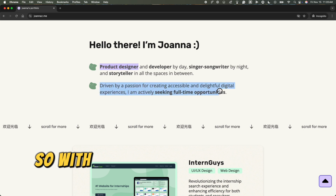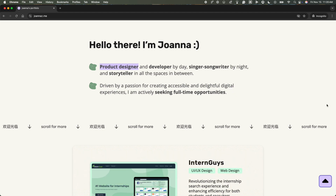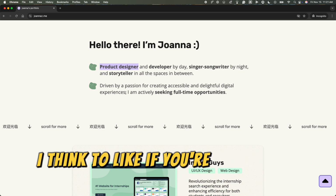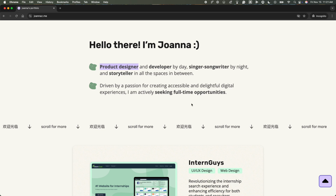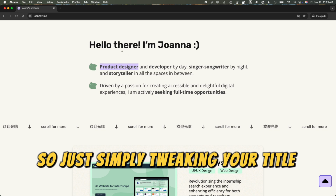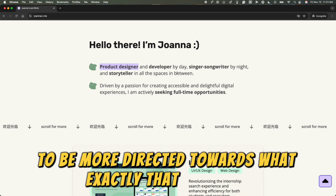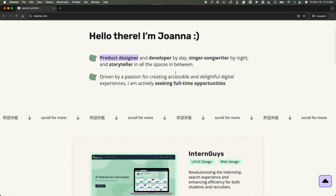So with that, I think the second line here too may not be as needed, because we should all be creating accessible and delightful digital experiences. And that's something that I did mention to her. I think too, if you're giving this portfolio to someone already, they know they're looking for work, so it may not be crucial to add this on here. So just simply tweaking your title and your header here to be more directed towards what exactly you want could be helpful for an easy scan for a recruiter.